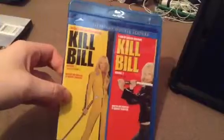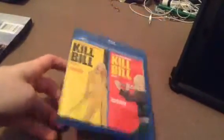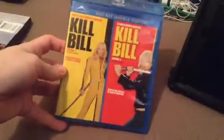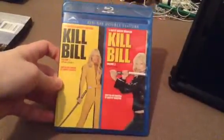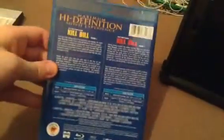And finally, my second Blu-ray for this update. A double feature set featuring Kill Bill Volumes 1 and 2. I seen the first one on the internet, and I thought it was a really cool movie. And this Blu-ray set has both films in it.